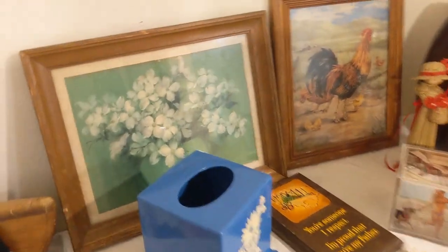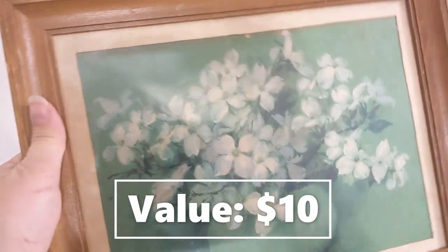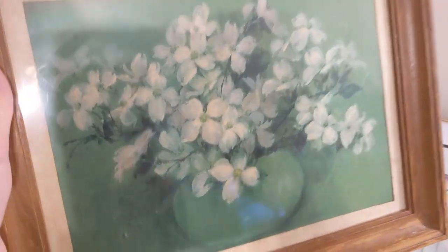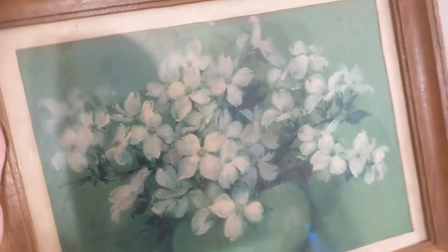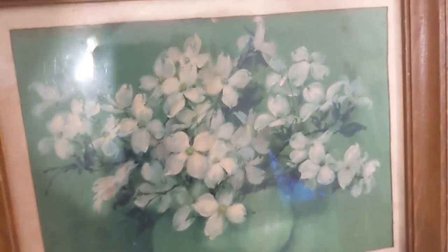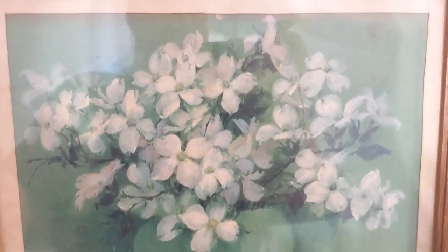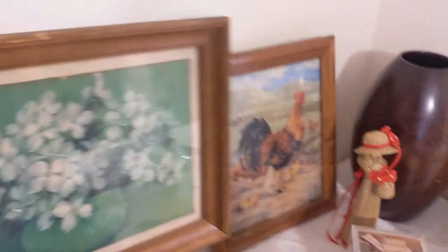Okay, back here, I picked up this vintage print. I can't tell if it's a print or if it's an original drawing. Probably a print of some sort. But I just liked the white flowers on a green backdrop. I thought that was really pretty. I'm considering keeping it for my walls for a little bit just to add some green to the house. But I just really thought that was a beautiful picture. The white looks like dogwood flowers on a green backdrop.